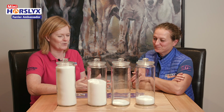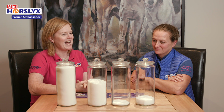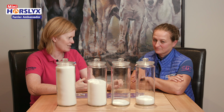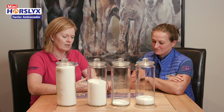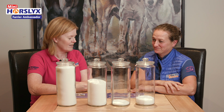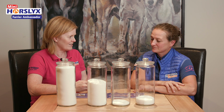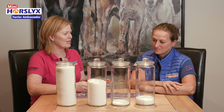Okay. So in front of us we have 4 jars, our sugar jars, and the first one from our left contains 240 grams of sugar. Then we have one that contains 82.5 grams of sugar, 1,000 grams of sugar, and the last one on our right contains 2,000 grams. So these contain the sugar that's contributed to the diet from 4 regular feedstuffs, when fed at recommended levels for a 500 kilogram horse.